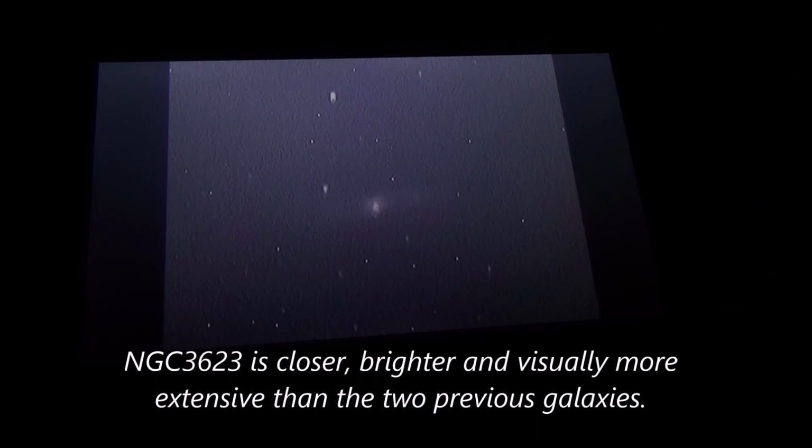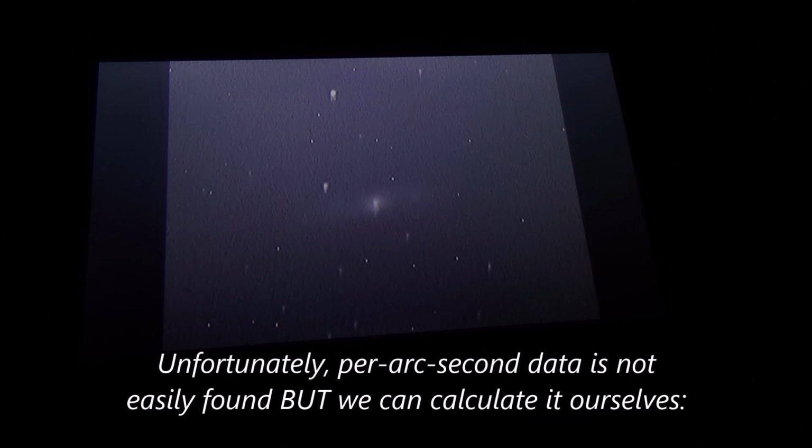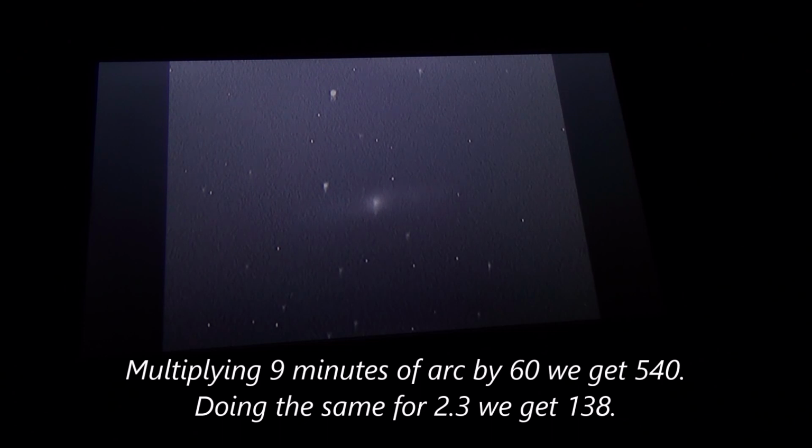NGC 3623 is another galaxy in Leo, of course. It's bright and large, but nearly edge-on. Magnitude 9.3, 9 by 2.3 arc-minutes. The galaxy is a spiral with a bar, lowercase a, 32 million light years distant. So that puts this one at about 80,000 light years in diameter, a little smaller than our own Milky Way.